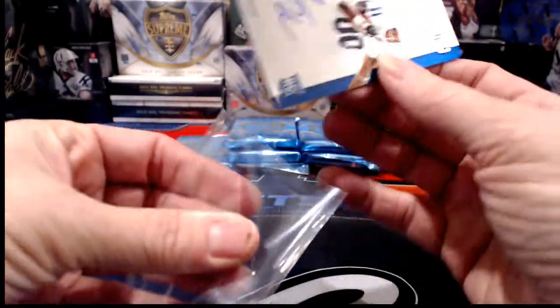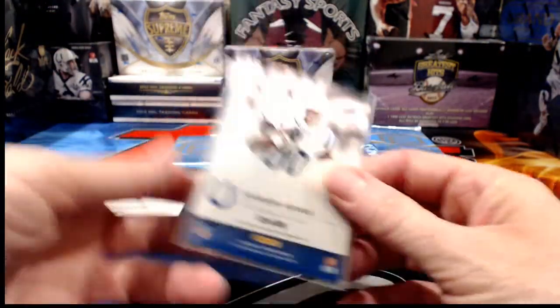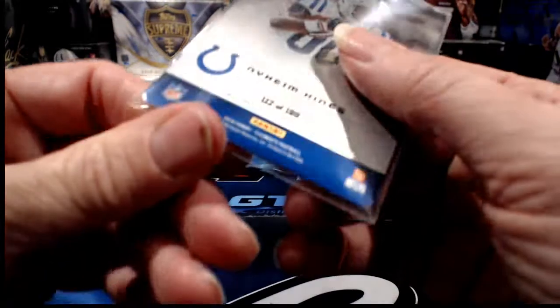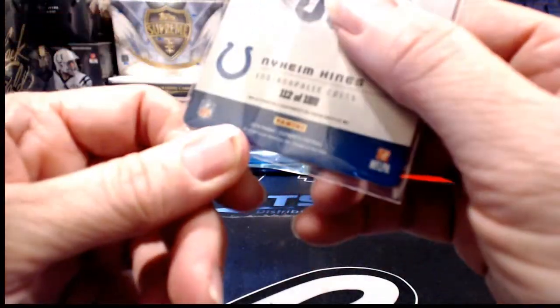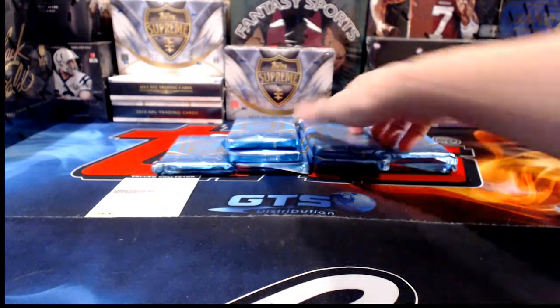I was just looking to see if the metal cards that have been signed, if they had left the plastic coating on the back or anything. I can't really tell. I'm not going to mess with it and try to find out, but I can't really tell offhand if it is or not.